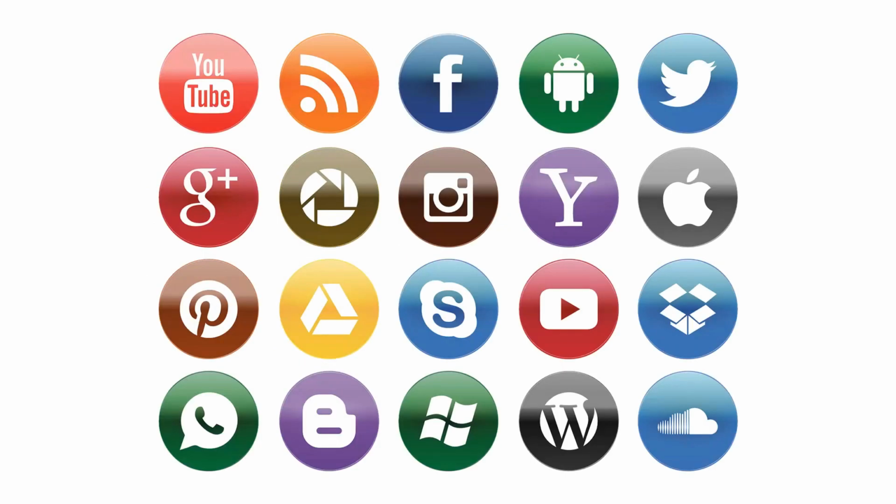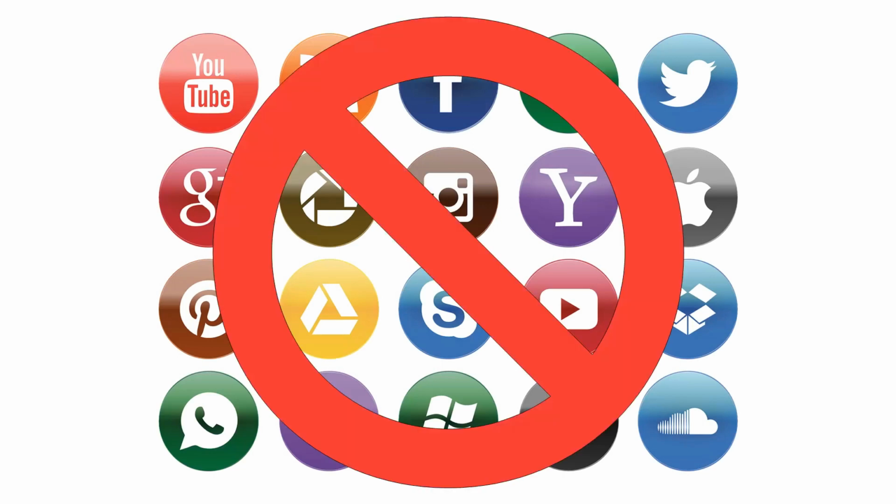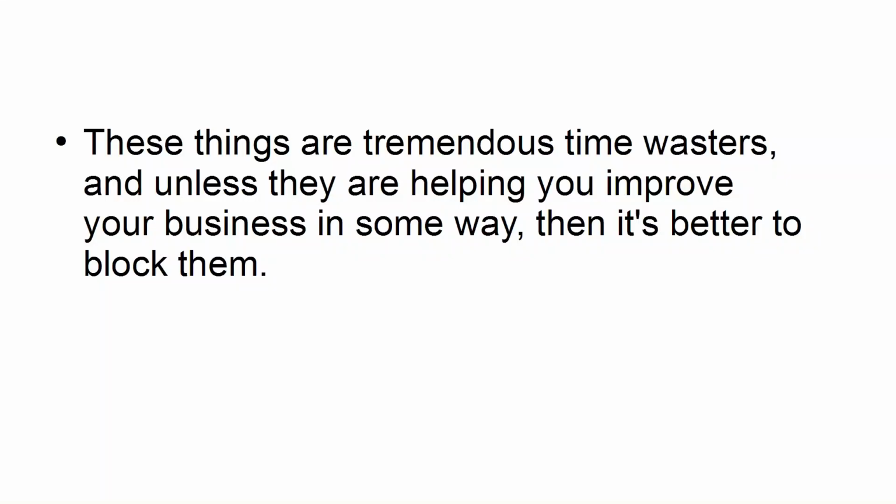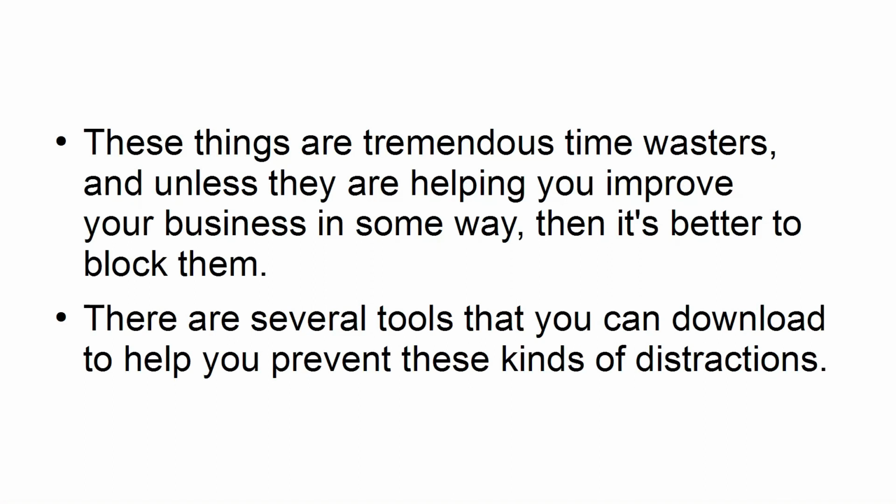Block out distractions. Unless you use social media sites like Facebook or Twitter to help you generate business, block them during your workday. The same goes for the internet. These things are tremendous time wasters, and unless they are helping you improve your business in some way, then it's better to block them. There are several tools that you can download to help you prevent these kinds of distractions.